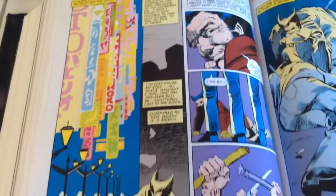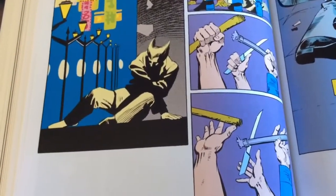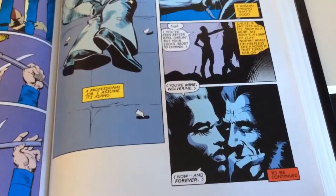And well, let's just say he loses pretty bad, and he meets Yuriko, and they go on their own little adventure. So it's a pretty damn good story, the 4-part story.